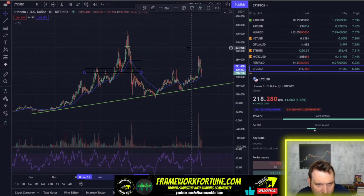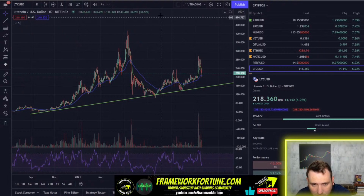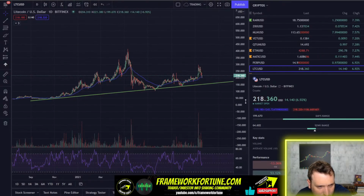Interesting. Look at these lines here. Let's get these lines out of here. They're freaking me out. Can't even see those lines. I don't know why I had them as black lines on a dark chart. Maybe that was because I had a white chart before. That's probably what it was.